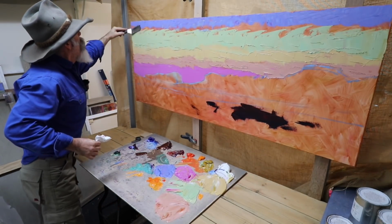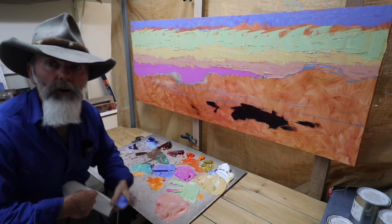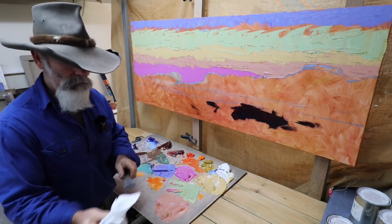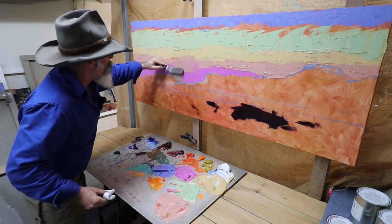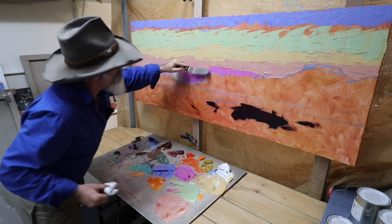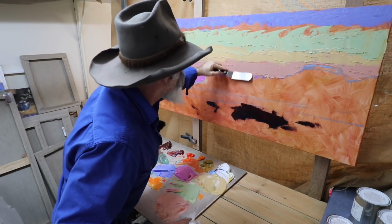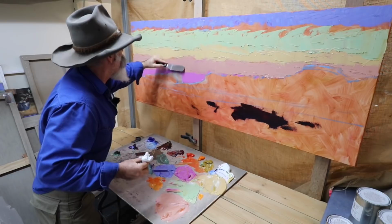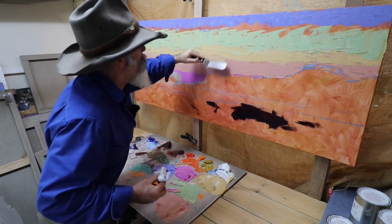Bring it down, bring it down. Okay, what I might do is, I'll start just blending. I've got all those tonal values, those colours in, sitting next to each other. I might just do a little bit of blending with the knife now, so I've cleaned the knife completely. Right. I'm going to introduce that burnt sienna down into that magenta. Like so. Alright. Now bring that yellow ochre down into the burnt sienna.